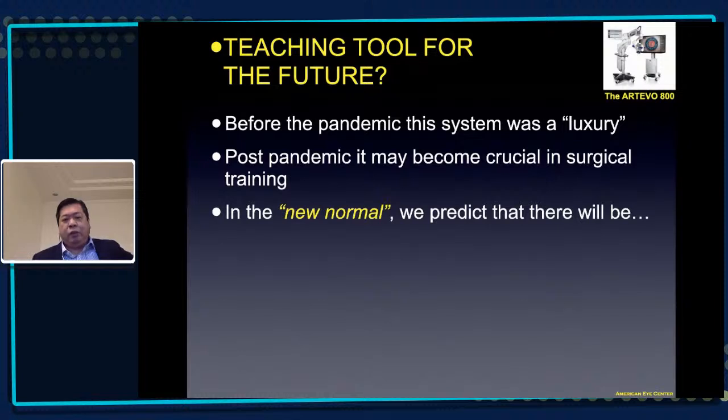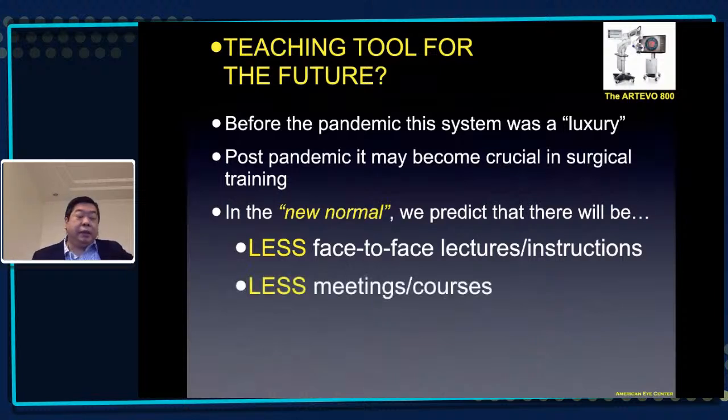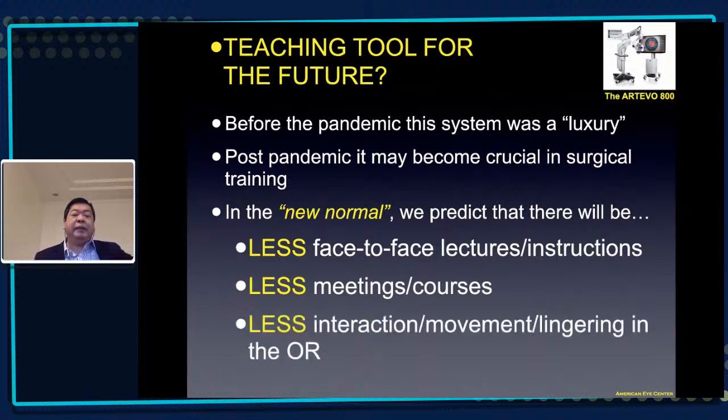We expect that in the new normal, there's going to be less face-to-face lectures and instruction. It's already happening now with all these Zoom lectures. There's going to be less meetings and courses, and less interaction, movement, and even lingering in the OR. So that's what's going to happen in the future.